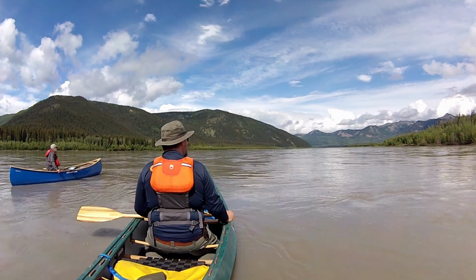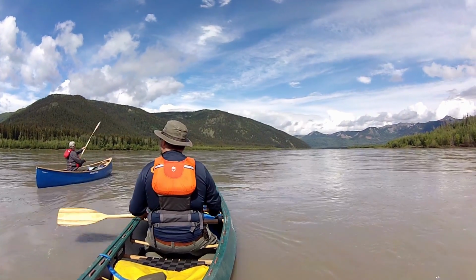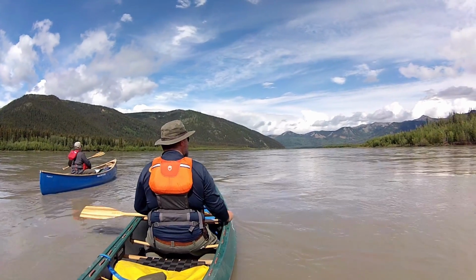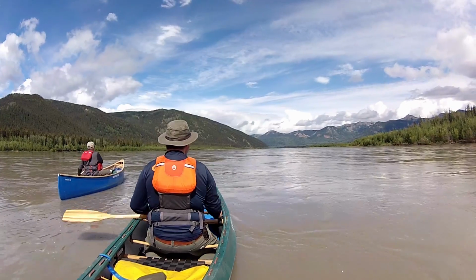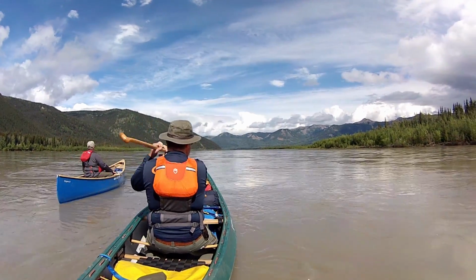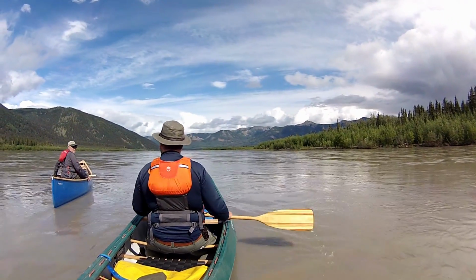Unfortunately, I ran out of camera memory by the time we got to the takeout. But it was uneventful. We pulled up to the boat ramp at Eagle, right next to where Scott had left his car. Unloaded into Scott's car, hit the payphone nearby to check in with the U.S. border. Again, uneventful. After that, we checked into our hotel rooms for the night, had a good meal, good night's sleep, hot shower.